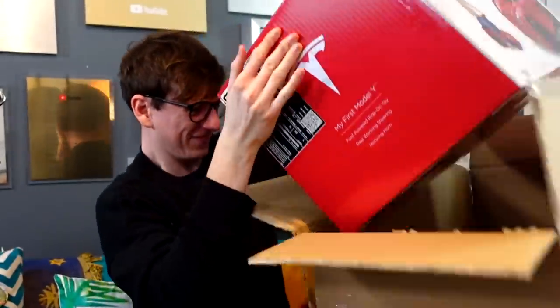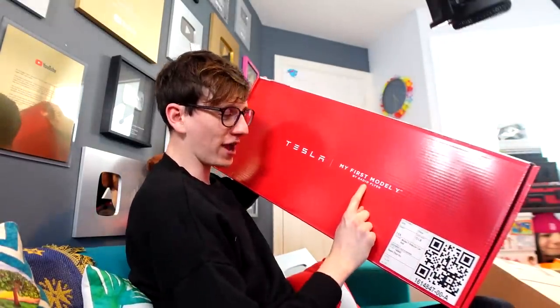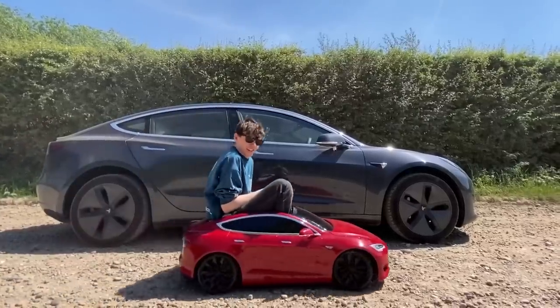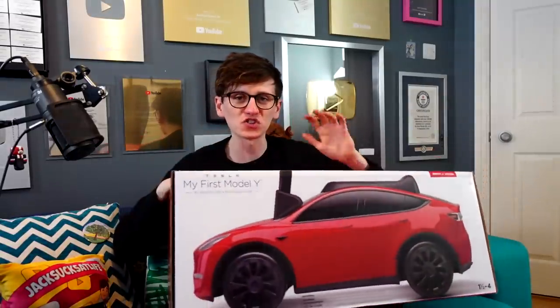Come on. All the way. There we go. Jeez. Oh my god. Look at that. My first Model Y by Radio Flyer. Welsh viewers that have been around for a while might remember this is our second Radio Flyer product, because we did also purchase a $500 miniature Tesla Model S, which was pretty epic to be fair. But this one here is made for a slightly younger demographic. Both are kids' toys. I don't know what I'm doing with them. But this one's very much for like 2-year-olds as opposed to like 6-year-olds.